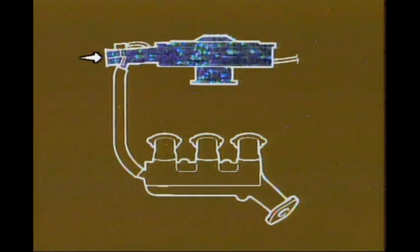In both systems, an inlet air temperature control system heats incoming air in cold starting and warm-up operation. The system automatically admits direct flow of outside air when heating is not needed. When temperatures are low, a vacuum-operated valve in the air filter inlet duct is positioned to pass inlet air through an exhaust manifold heat shroud.